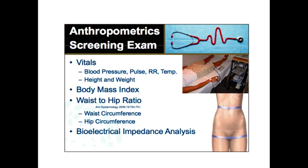Now, when we look at the screening and we do the anthropometrics, there's some key components to it. I'm going to focus on some of the important aspects for our nutritionists, and on certain occasions we do have some doctors in the program, so there may be additional things that you can also look at. But we're going to take this pretty much from the master's aspect, the nutritionist aspect, as if you were a CNS. So vitals are very, very important.